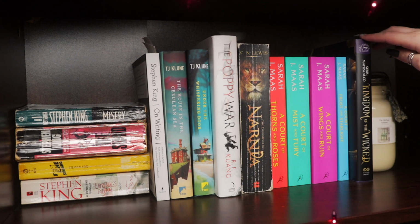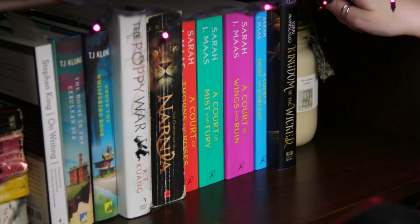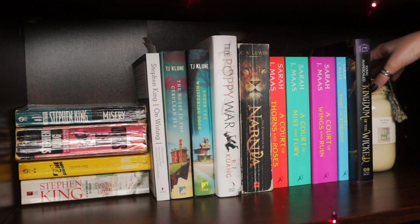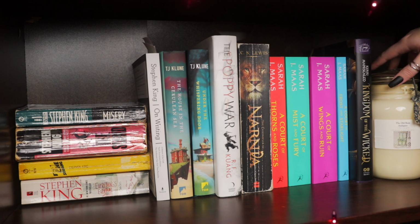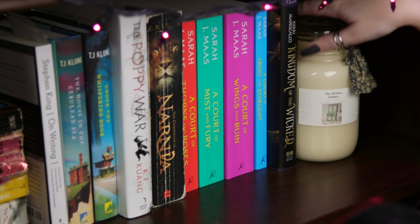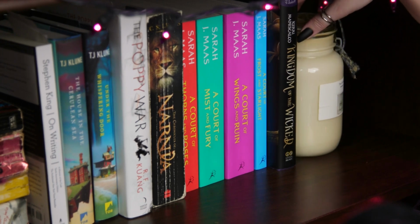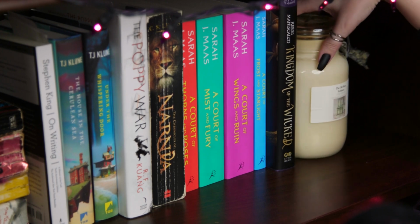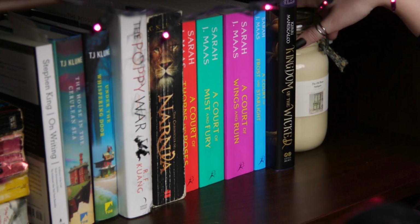Then we have Kingdom of the Wicked, another newer release. The sequel just came out, so I'm hoping to pick that up soon. This has to deal with sort of demons and witches, and it's a lot of fun. And holding all of these up is this big old candle my boyfriend's mom got me from the Old Bean Antiques in Bath, Maine. It's a gorgeous sort of farm-style looking candle. I love it, and it's hefty as heck, so it makes a good bookend.